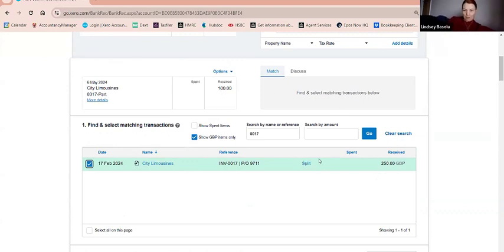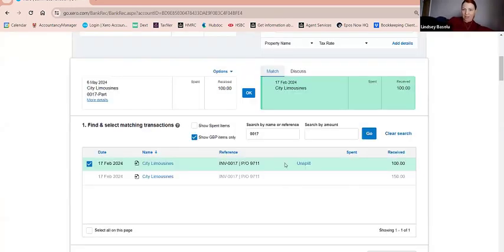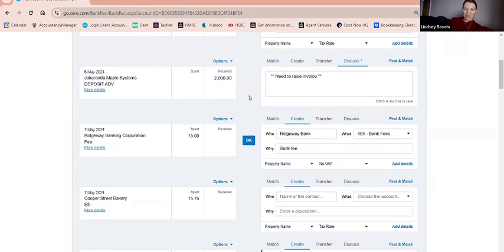So this little button here that says split is your friend when you're part paying invoices. If I click that and we are just part paying the £100 on it, if I click split on that, it's only going to mark £100. It then leaves a £150 balance on that invoice. So we're not going to be incorrectly marking the whole invoice as paid when it's not. We're just marking what's been paid. We're leaving a balance and that's all good.